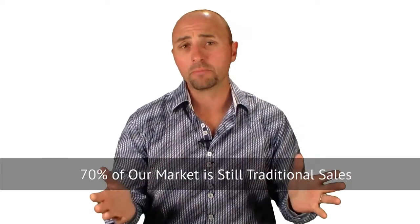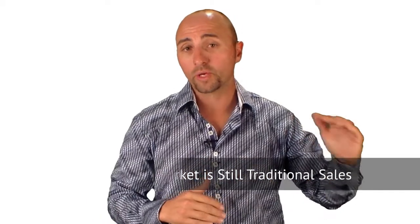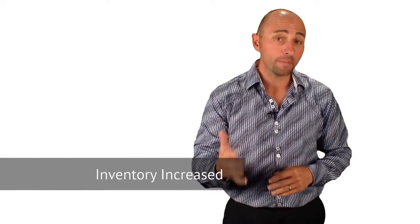So if you're an investor, there's some opportunity there because there's going to be some short sales, and those tend to sell below market or not at a premium like we're seeing in the traditional sales. So about 70% of our market is the traditional sales right now. So you're paying more of a premium for those types of properties. The inventory's gone up quite a bit.